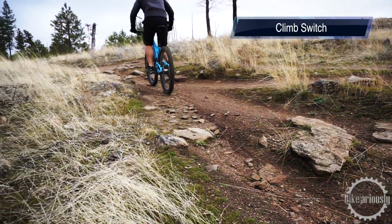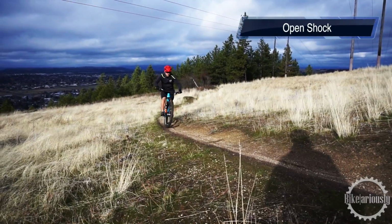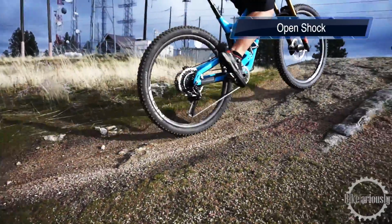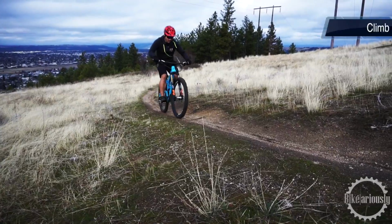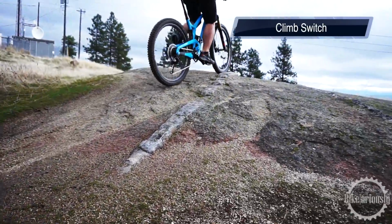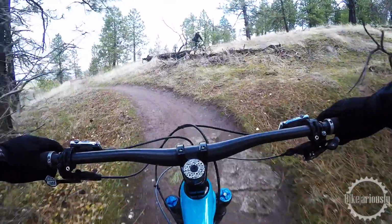I wouldn't say it's a bad climber, despite how slack the seat tube feels and looks. The front end hasn't wanted to wander on me. You know, I still have pretty good accuracy in pointing the bike where you want it to go. So overall, it's not bad. If you like to do a little bit of climbing to get to your descent, this bike will do just fine for that.